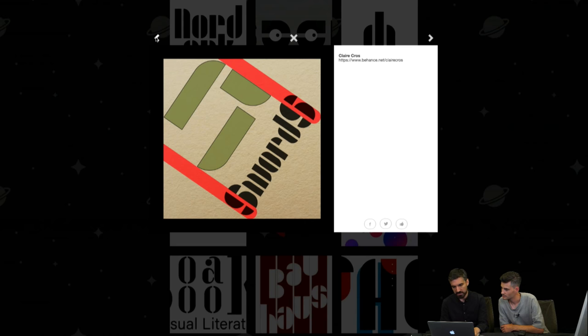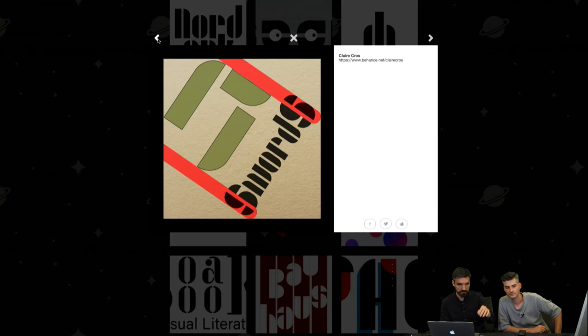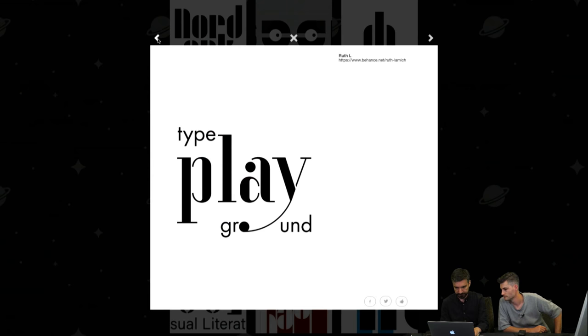Okay. And this, I'm not sure what's going on here, but maybe because of the outline. Maybe Claire thought that it looks like a blade. Oh, yeah, with the curve. So she was like, maybe. That's what inspired Claire. Salut, Claire. She says, salut. Salut. Maybe it means salut.